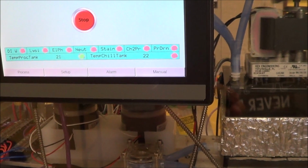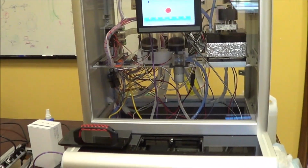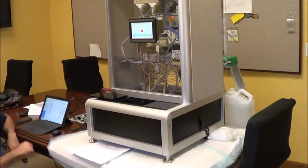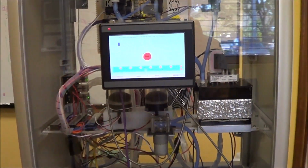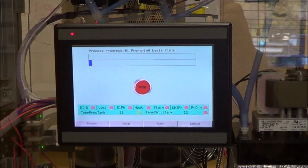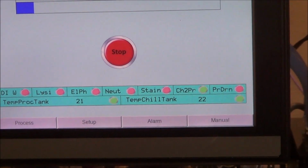22.4, it's almost there. It's getting there. Maybe 30 more seconds. 22.2. Almost. 22.3. 22.4. Okay, almost. There you go. Okay, so we're transferring the chilled lysis solution to the process tank.